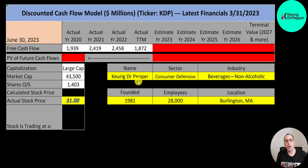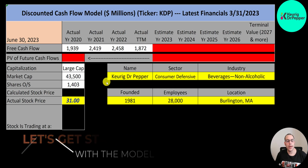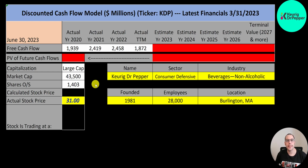Now we're going to look at Keurig Dr Pepper. This is a beverage and coffee company. This new company was formed in 2018 between the merger of Keurig Green Mountain and Dr Pepper Snapple Group. They sell over 125 hot and cold beverages. Let's get started with the model. This is a large cap company, 44 billion market cap. They're trading at $31 a share and they have 1.4 billion shares outstanding.